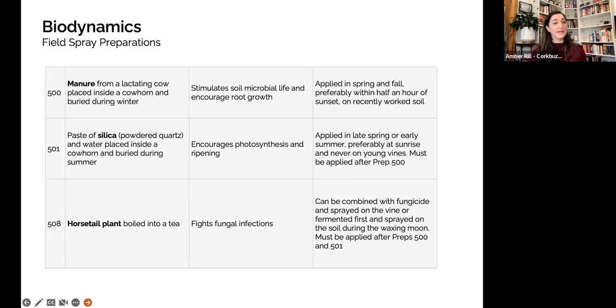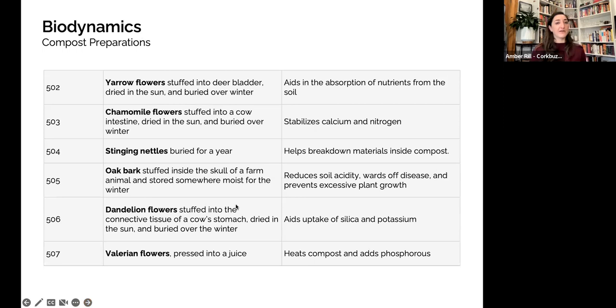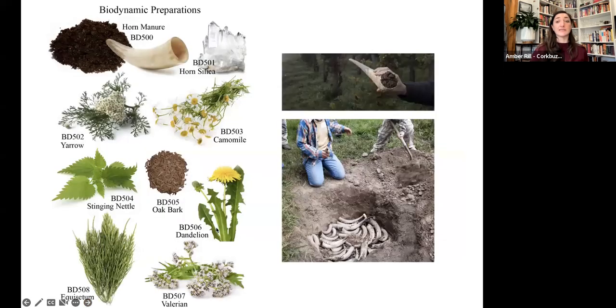Also really important to see the silica, the powdered quartz that you spray onto your vines, or you can place in a cow horn and bury it during the summer as well. Usually applied in late spring, early summer. You always apply it at sunrise. I've never seen it applied any other time. Horsetail plant can fight against fungal infection. Yellow flower, chamomile, stinging nettles, oak bark, dandelion flowers, valerian flowers. These are all natural tinctures, compost preparations that you can use within your vineyard to work with your vineyard in a more natural and holistic way.